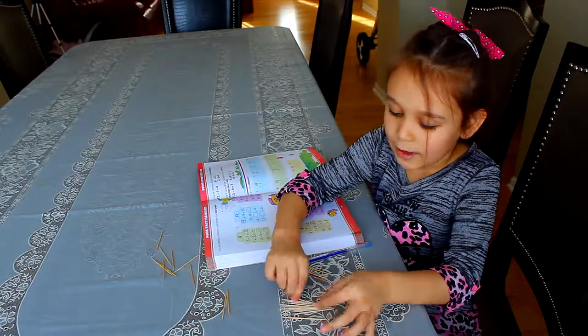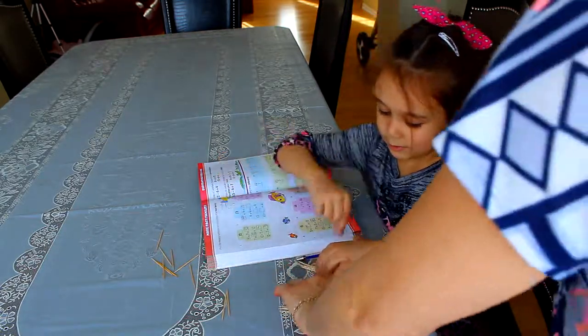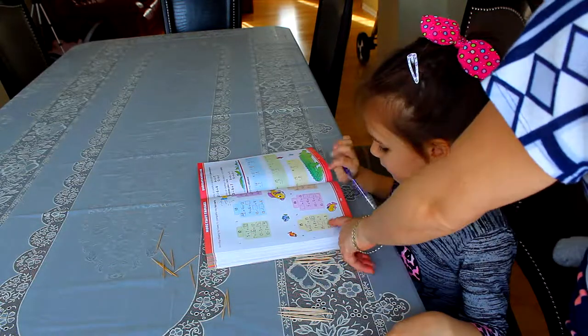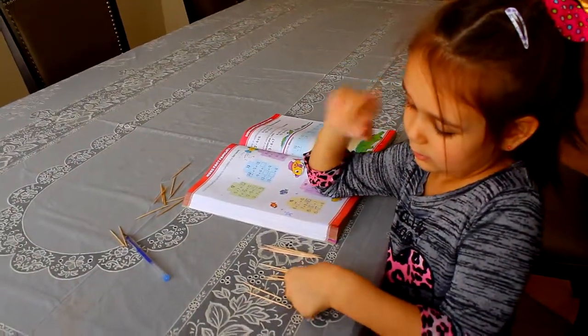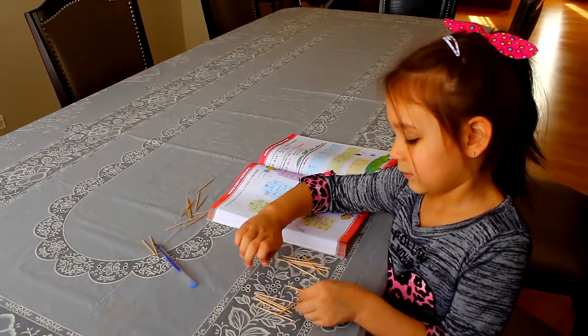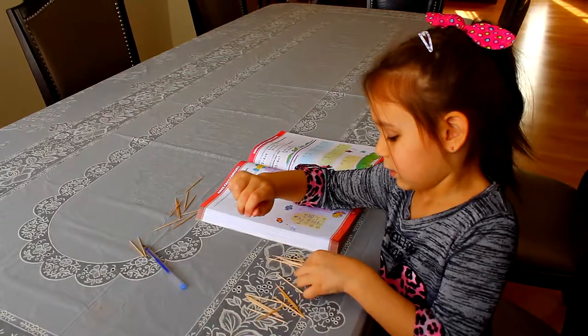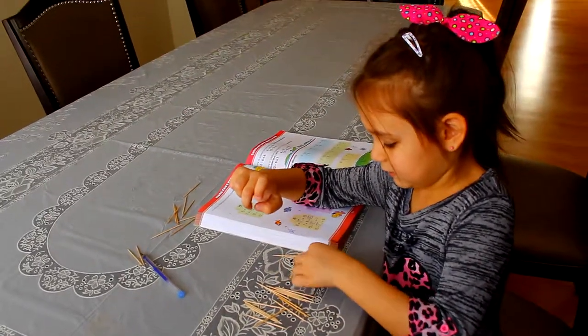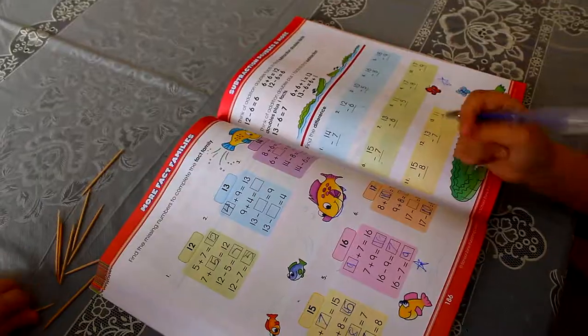1, 2, 3, 4, 5, 6, 7. Okay, you took about 7 from 15. How many you have left? 1, 2, 3, 4, 5, 6, 7, 8. So 15 minus how much would be 8? 15 minus 7 is 8. Good job.